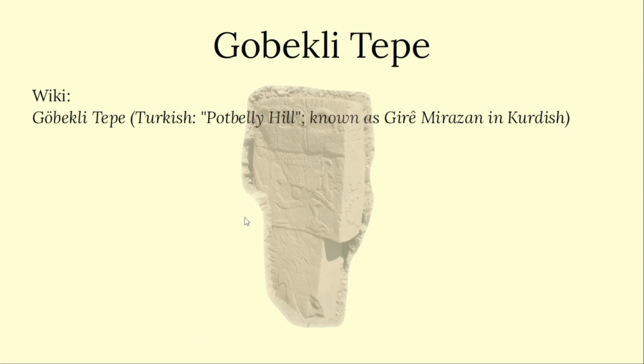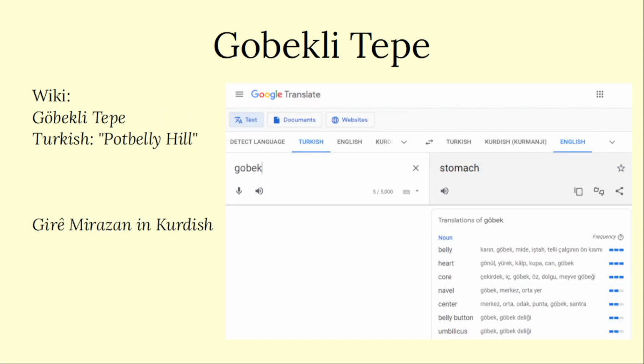So let's have a look at what Wiki says. Gobekli Tepe is the Potbellied Hill. So I had a very quick look at Google Translate, and Gobek means belly, but it also means heart or core, navel and center. And I think these are much more accurate descriptions of the site and a lot more complimentary than just calling it a pot belly. I think that doesn't really tell us a lot about the site, but if it is a center, a core or a navel, like one of the navels of the planet Earth, that is far more descriptive and far more important to know about this site.